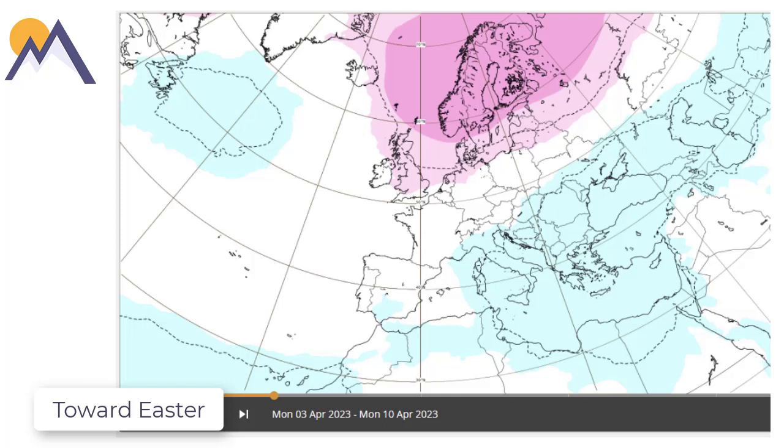In terms of temperatures, it would really just depend exactly where the airflow is coming from, but this indicates more of an easterly type of pattern, which could keep things still on the cooler side with a greater risk of some frost overnight as well.